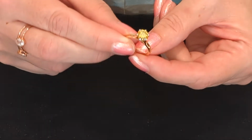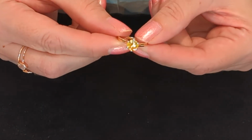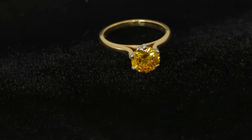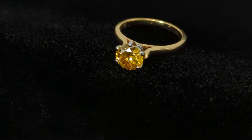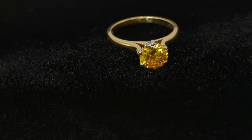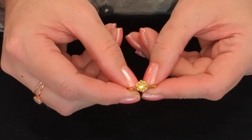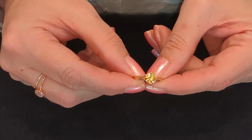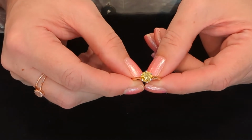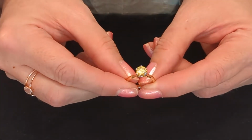Of course, the setting is quite lovely indeed. I really, really like the yellow ring, the shank portion, with the platinum head. It just really brings out the color nicely. I hope you're a fan. I am in love with this ring.